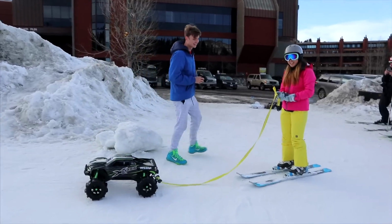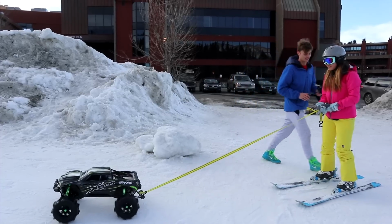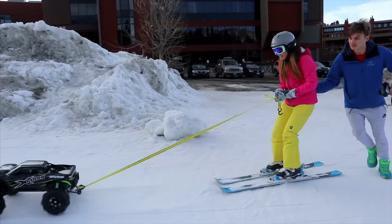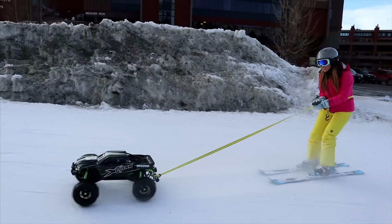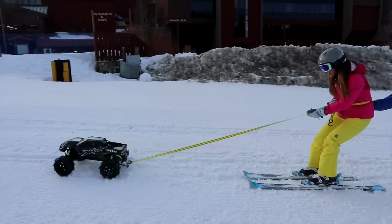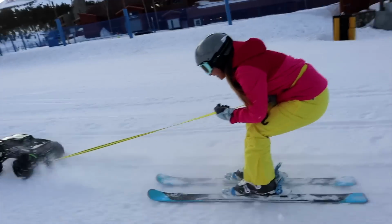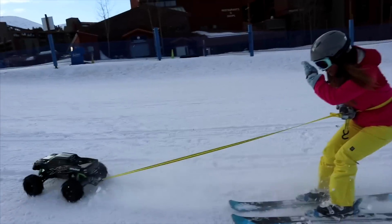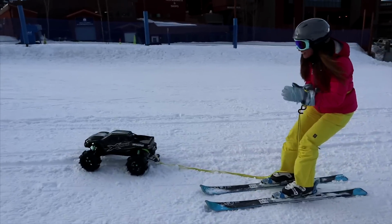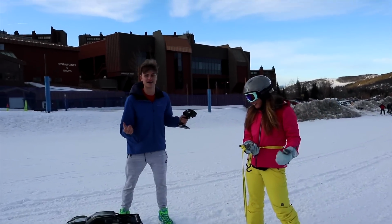You ready, Liz? I'm ready. Okay, here we go. Careful, Liz. Let me give you a push. Ready? I need to give her a push to get going. Did it work? It worked! I think it worked a little bit.